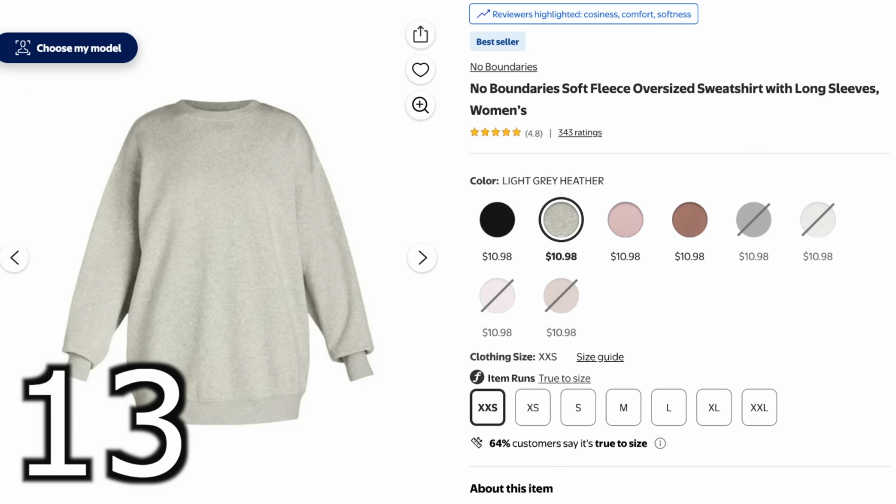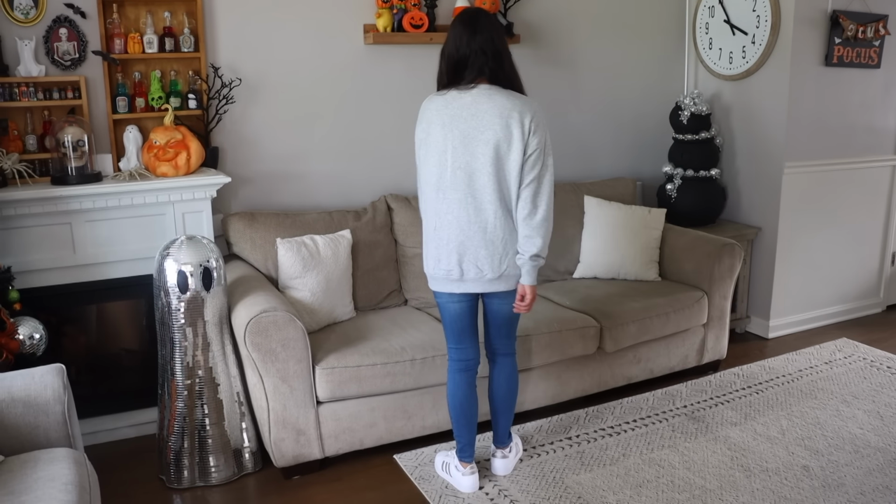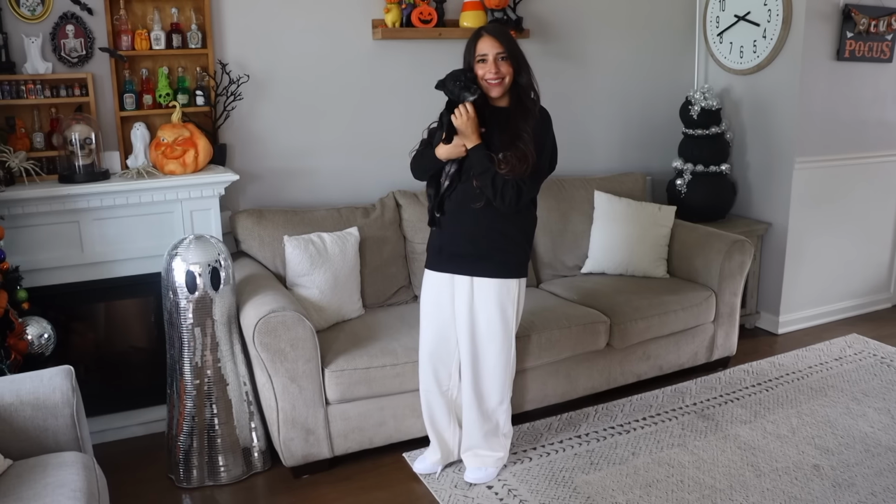Okay guys, listen here. If there's any item in this haul that I'm highly going to recommend to you guys, I bought these last year. They're bringing them back in, and I love them so much. I own multiple ones of the same colors because this is pretty much what I lived in all last fall and winter. It is these oversized fleece sweaters from No Boundaries. They're $10.98. They come in sizes extra small to 2XL. I love these so much.